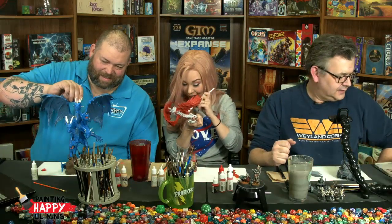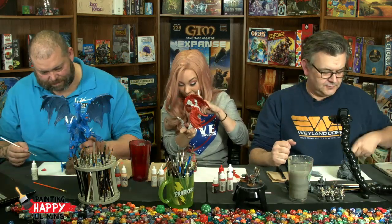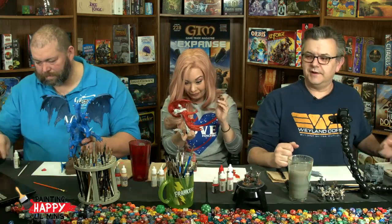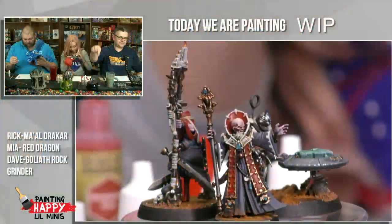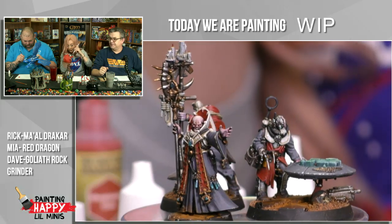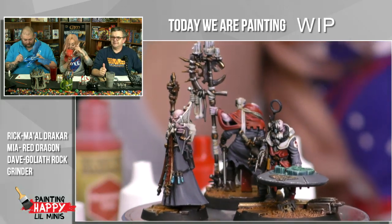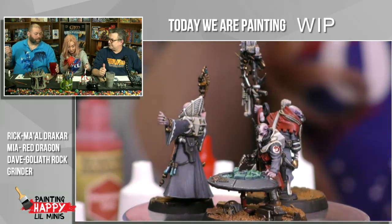I brought in a couple of other minis to talk about while the wash is drying on that one. So I have them on the spinner. I think Josh was asking before if these are GSC, Genestealer Cults. So the Genestealers are a creature from the 40k universe.